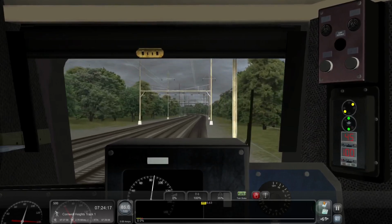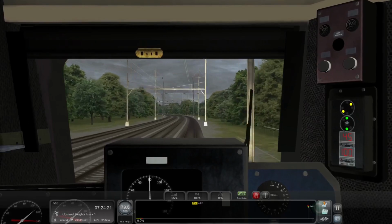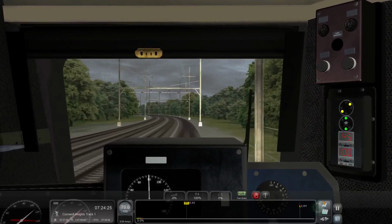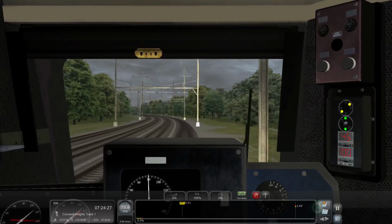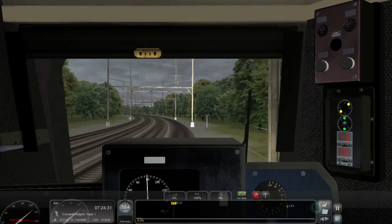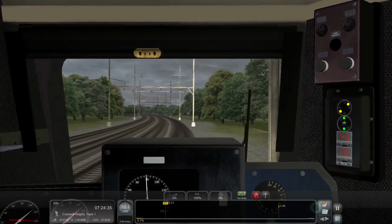Boy, they don't let us go very fast on this route, do they? 45 by the signal, 80 coming up right now. So I'm dropping to 80 for now. I will be at 45 by the next signal. This is for our slowing down for our stop at Cornwell Heights.